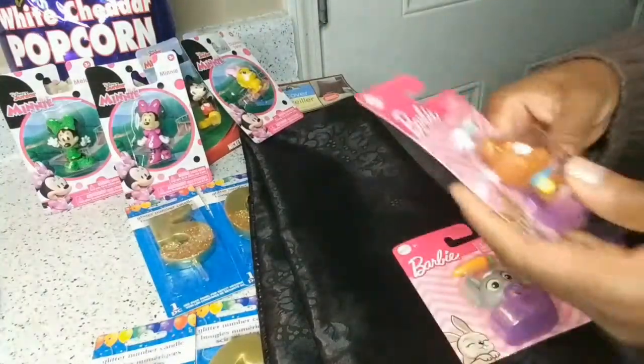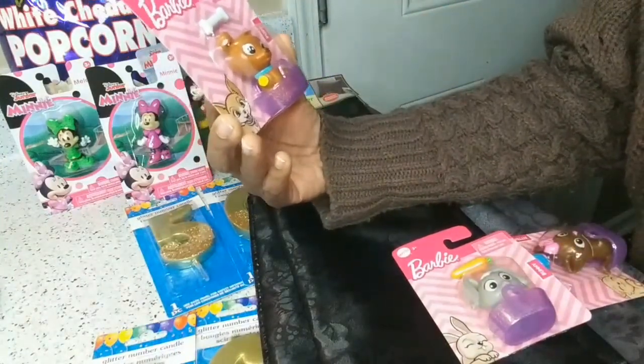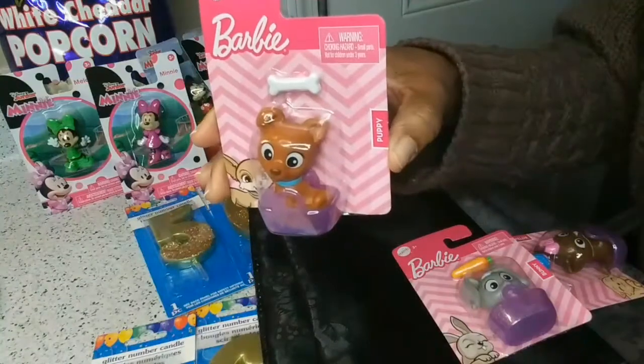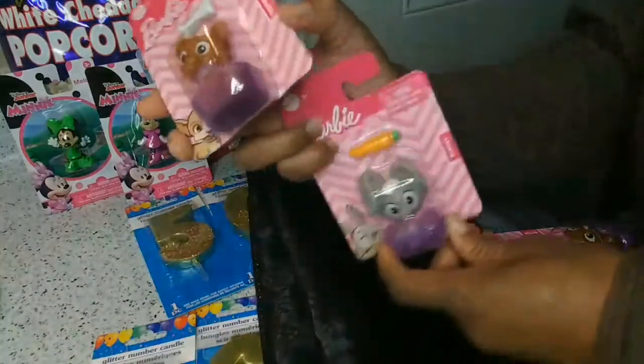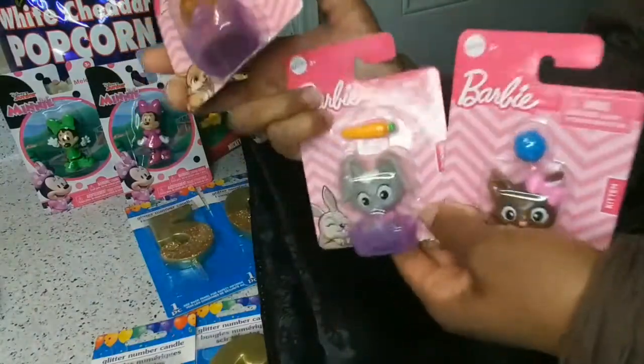And my granddaughter got the Barbie Dream House for Christmas, so I picked her up these little figurines to go in there. Cute little puppy. I got her 3 of these. These 3. And that's it.